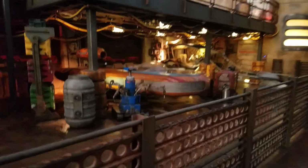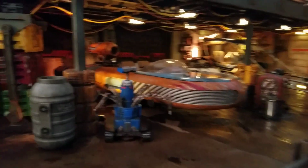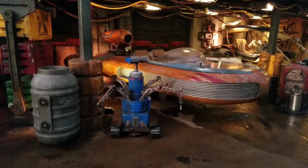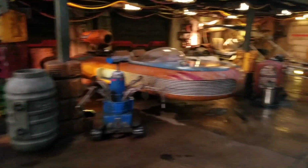This little guy's been fixing this droid for so long. It must be pretty broken. Come on, buddy. What you doing? You know what? Maybe he's not working on it. That's why it's taking so long.